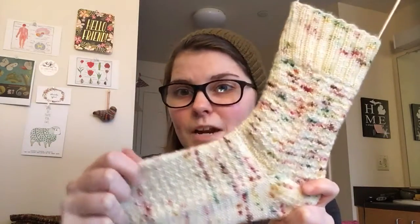So the Rainbow Knit Along is hosted by Diane of Suburban Stitcher. She's amazing, her podcast is wonderful, she makes beautiful project bags. So check it out and participate if you feel so inclined. But so this is what I knit.